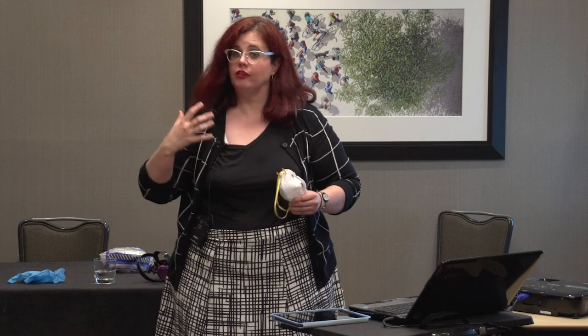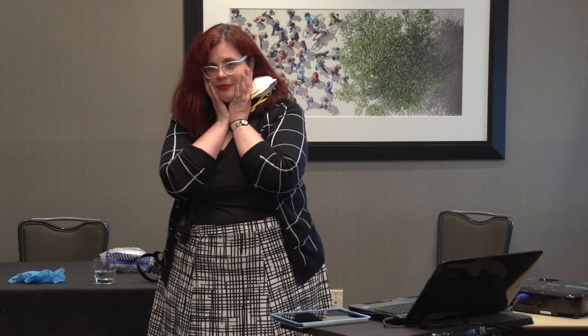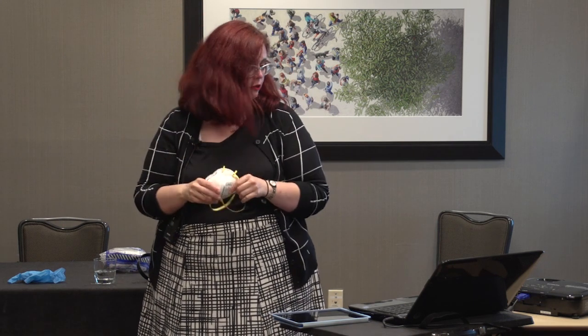You also can buy full face respirators. Some people can't wear half mask respirators, for example if they have beards. You can't get a good seal on a half-mask respirator, but you can get a full-face respirator and do that.